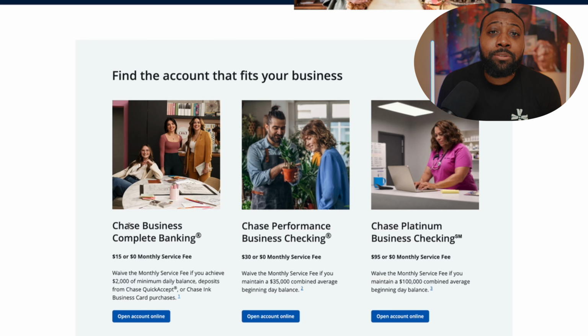That's how these online banks are able to not have all these fees, because they don't have to worry about branches and staff and all these things that come with having a brick and mortar location. Online banks don't have to worry about that. So that's why you can get away with not having all those fees. But dealing with Chase, they are a big bank. So you're going to have to worry about the monthly fees and all the stuff that comes with dealing with a major bank. But of the major banks, I do think this is the best option.